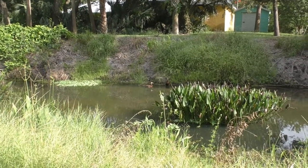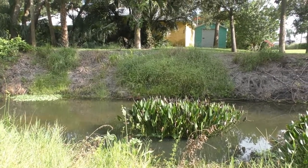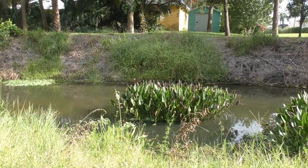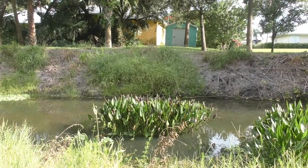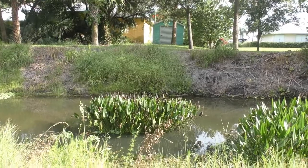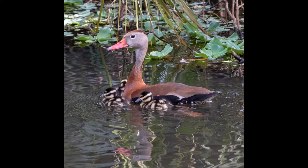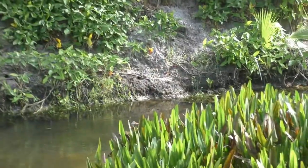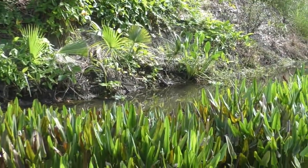Oh, one's wandering away. Better come back, little ducky. Here it comes. Getting lost. Better hurry up, little ducky. There it goes. Here's our, oops, there they go, our little duckies. Can't see them now. Should be coming in view.